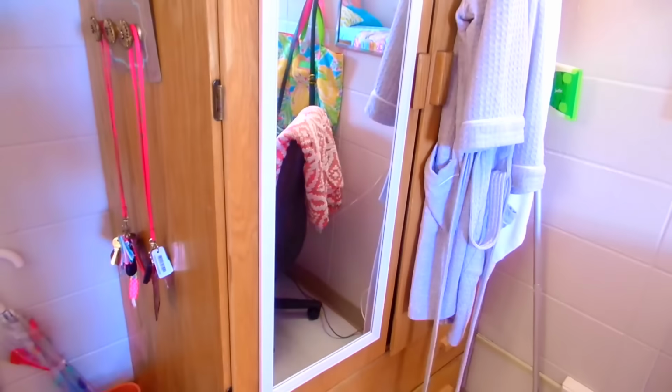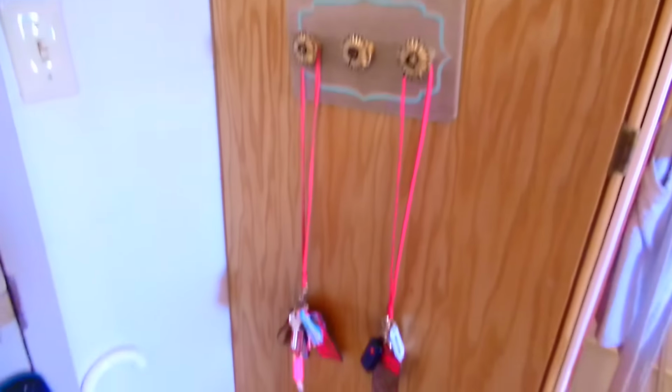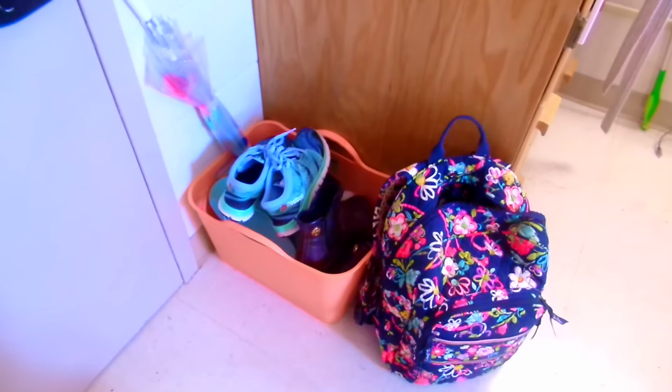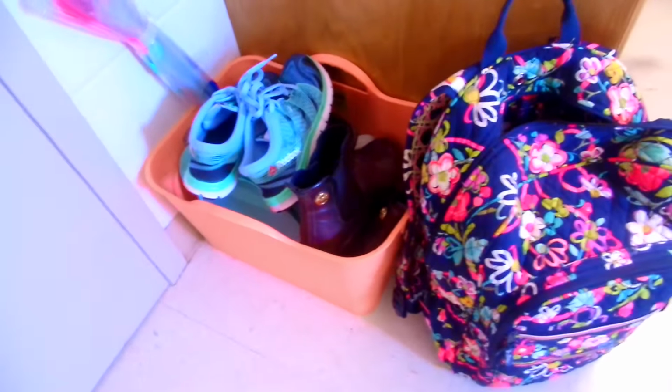Okay, so that's it for what's in my wardrobe. On the side here, we just have this little key hook where we have both of our lanyards and our dorm keys and car keys. And then down below, I have a little coral bucket. I've showed this in, I think, my dorm hall part one, where I just have all of my tennis shoes and stuff like that. And then I also have my book bag sitting there and my umbrella.